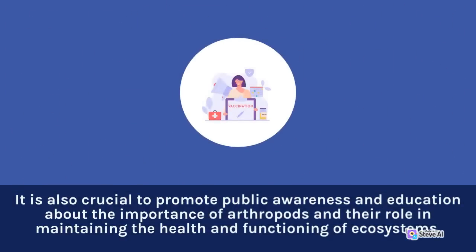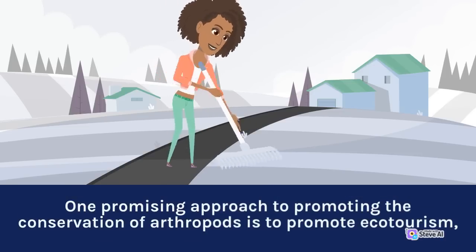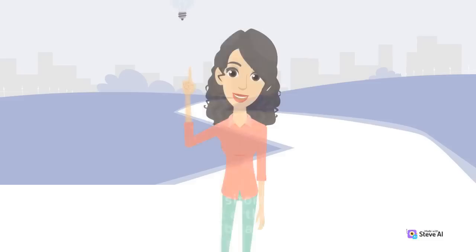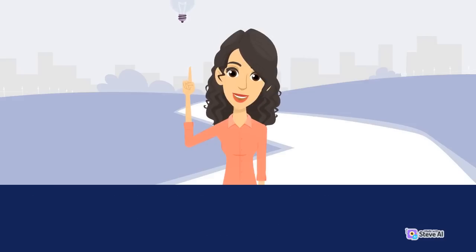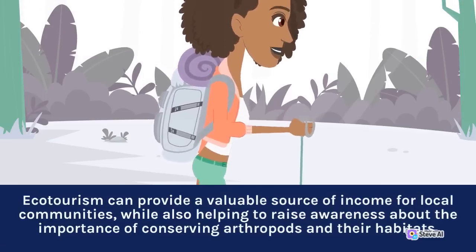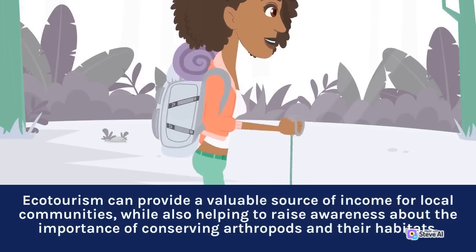It is also crucial to promote public awareness and education about the importance of arthropods and their role in maintaining the health and functioning of ecosystems. One promising approach to promoting the conservation of arthropods is to promote ecotourism, which involves bringing visitors to areas where they can observe and learn about arthropods in their natural habitats. Ecotourism can provide a valuable source of income for local communities, while also helping to raise awareness about the importance of conserving arthropods and their habitats.